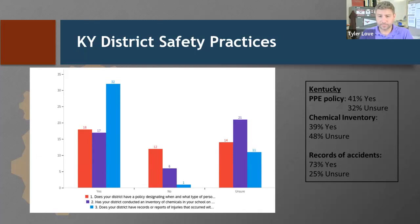We also asked, has your district conducted an inventory of chemicals? That was down. And does your district have records or reports of injuries that occurred within the last 5 years? A lot of people weren't sure about that. As you see the purple on the graph at the very end, a lot of people were unsure if they had any of that. So all those fed into some of the recommendations that we made, but it was interesting to see, from a district level and then department level and even classroom level, the differences in the policies that were in place.